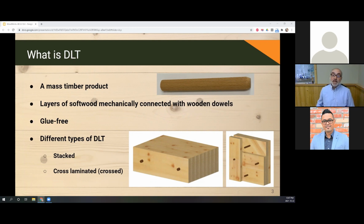Forgive me for starting with the basics, which most of you may already know, but just to recap, Dowel Laminated Timber is just a type of mass timber. Mass timber uses state-of-the-art technology to connect layers of wood pieces together, using either glue for glulam and CLT, nails for nail lam, or NLT, or wooden dowels for DLT. The resulting large structural panels are exceptionally strong and versatile and collectively known as mass timber. DLT is a mechanically connected wood product within the range of mass timber.